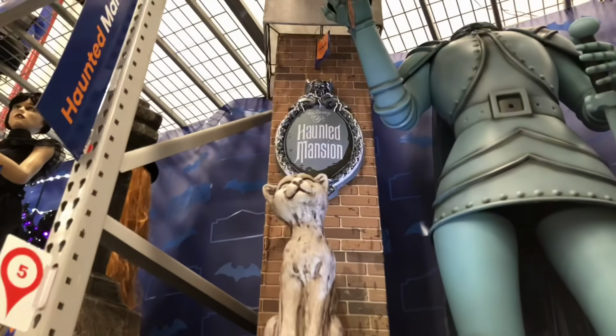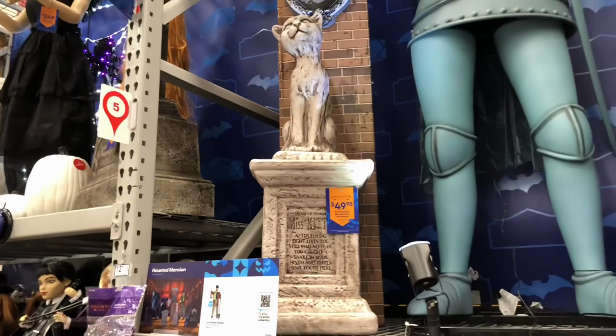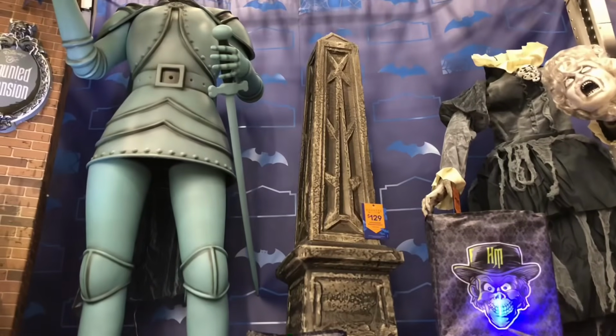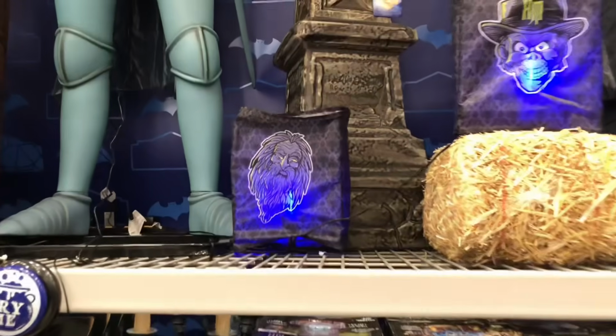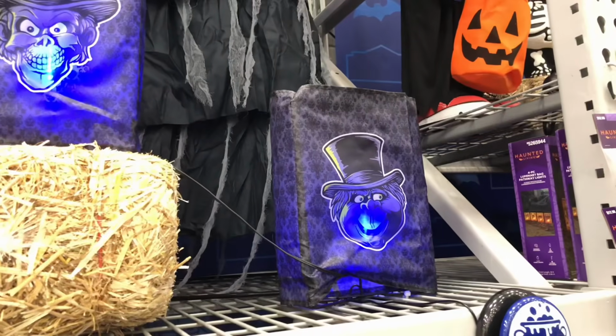Here you have the Haunted Mansion pillar here, if you're a fan of that. I guess this is one of the tombstones in the queue of the ride here, this cat. Here we got this other big pillar tombstone. Reminds me of the Washington Monument. Here we have some pathway markers of the hitchhiking ghosts. I like how these guys look.